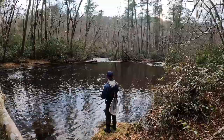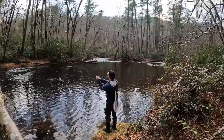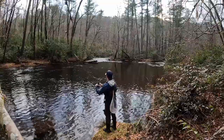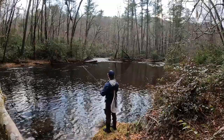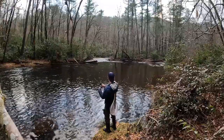Ooh, had a bite there. All right, looks like a good spot there. She went under, bobber down. Missed it. Fish on.